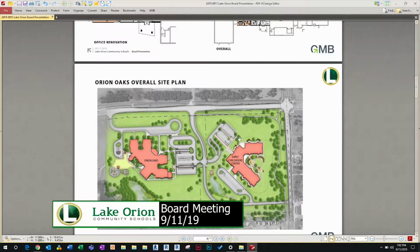So it's not just Orion Oaks on this side, early childhood on that side. We're being as intentional as we can about how the traffic flows through the site, how pedestrians get across the site, and how those two areas relate to each other and can support each other. On the busy party days at Orion Oaks, they can leverage the parking at early childhood for their overflow and vice versa. So we're not overbuilding at one school. We can use them both to balance each other out. And part of that is the drive.